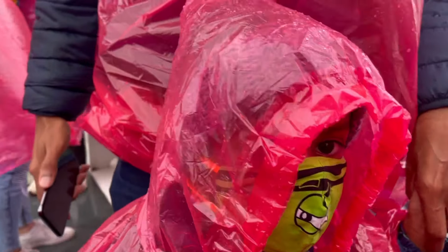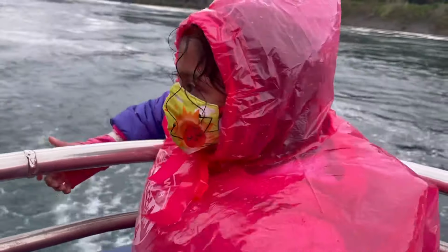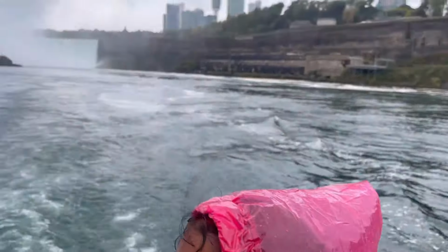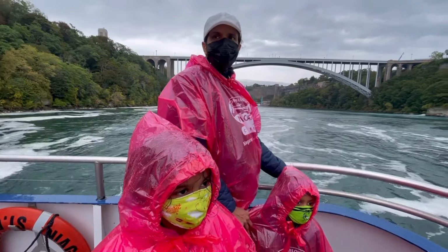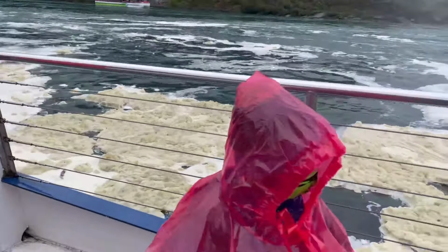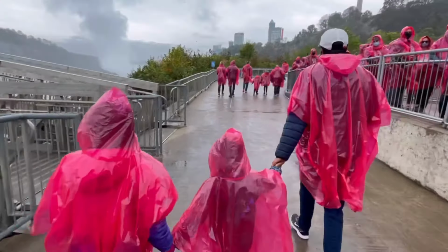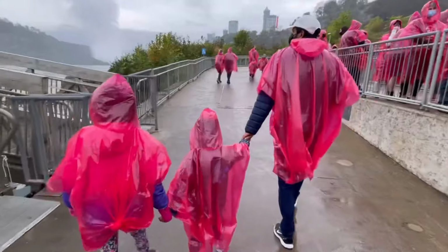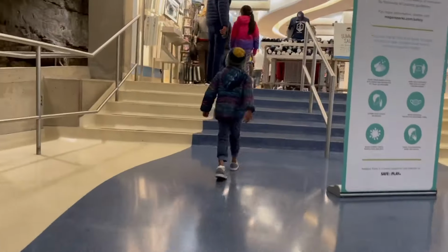That's quite some journey. What a wonderful experience. It is a journey of a lifetime. Ladies and gentlemen, thank you for joining us today for Niagara Wonderland. We sincerely hope it is breathtaking to come face to face with the famous Canadian Horseshoe Falls. If you are visiting Niagara Falls, you should definitely try to go on this cruise.